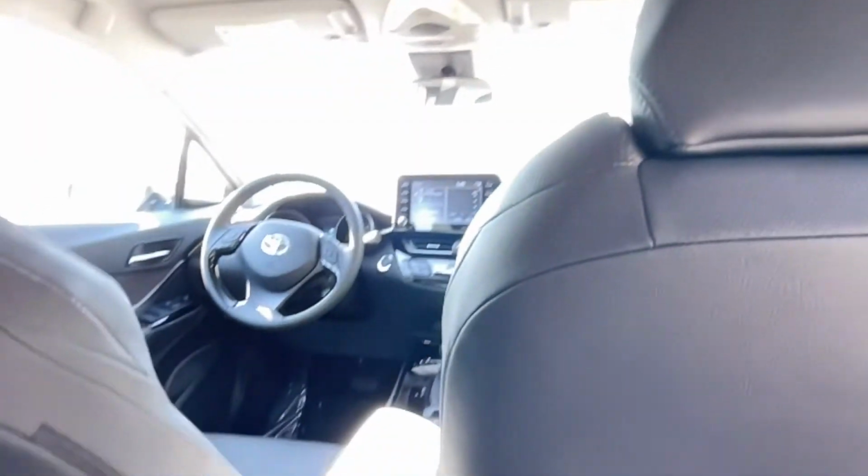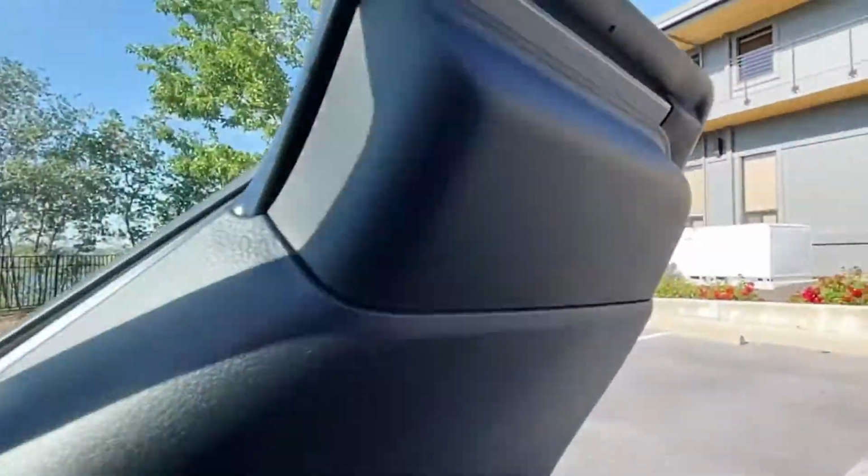There's no armrests in here. Only a cup holder in the door, and that's about it. There's no air vents or charging ports for the rear passenger. Let's go ahead and continue on.